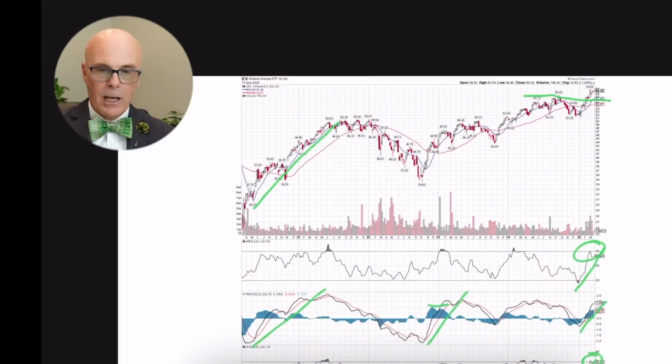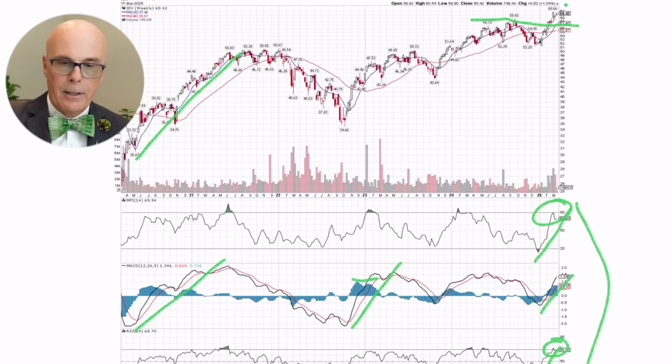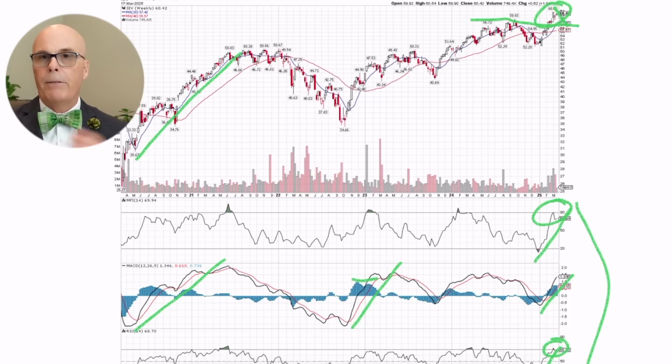So what I'm suggesting right now is that the European markets are a little overbought, as indicated by these 3 indicators, and this breakout might result in a very small pullback back to that neckline. In my opinion, if that neckline can hold, it could be a very, very bullish sign for new investors.